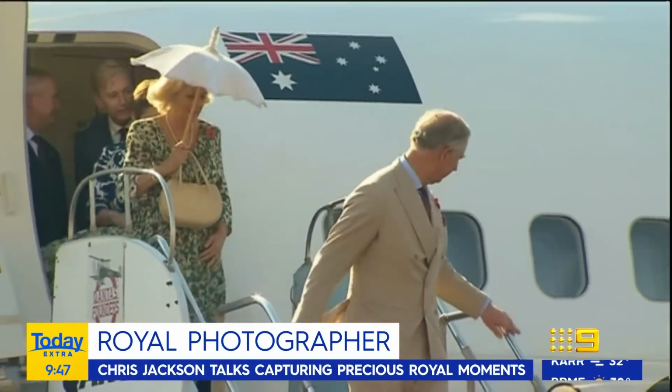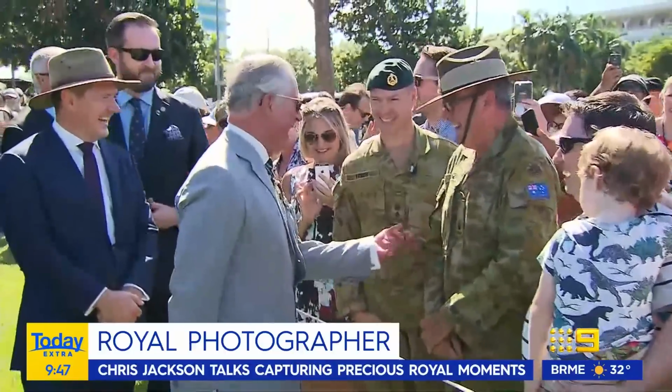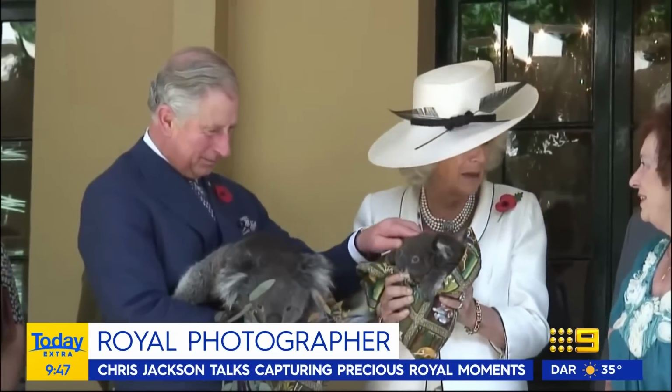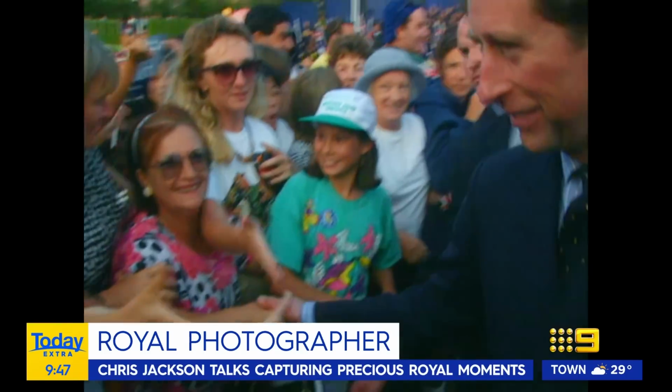I love travelling around the world. I've been very lucky to travel with them to incredible places like Australia. And this particular shot was quite fun. Things don't always go to plan. These two particularly wriggly koalas, I think they were called Cow and Matilda, had some diapers on. Do you call them diapers in Australia? We call them nappies here. But I've heard they can be a bit naughty and not always behave. So that was a lovely, light-hearted moment.